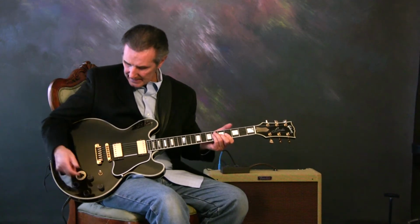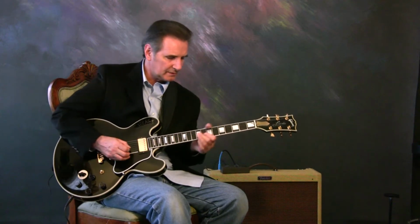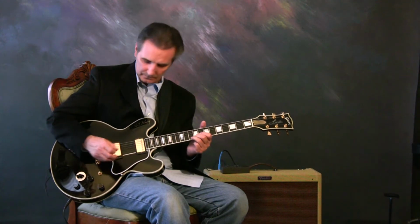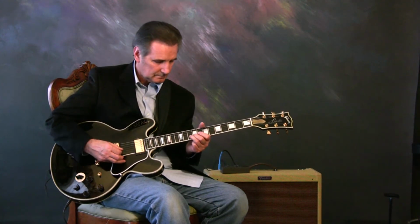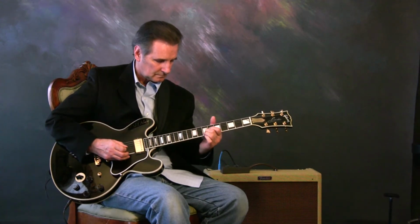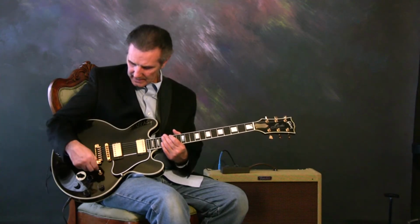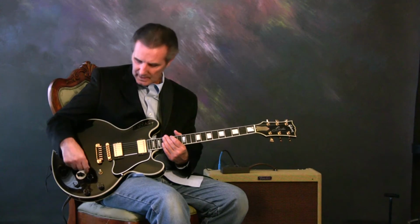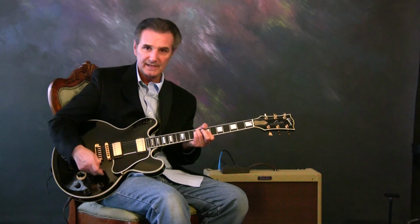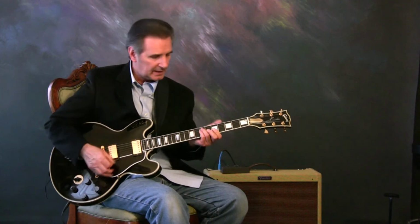But okay, right now it's on one, which is good for a lot of different things, rock and roll or blues. Okay, right now we're going to put the Varitone switch on one. We're going to have the three-way selector all the way up, more in the bass position. And this is sort of a nice tone for rhythm guitar.